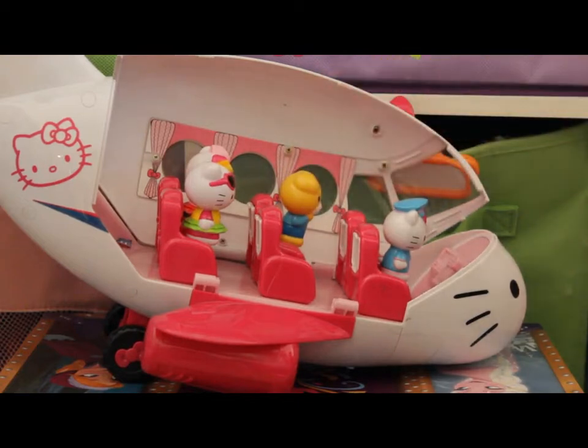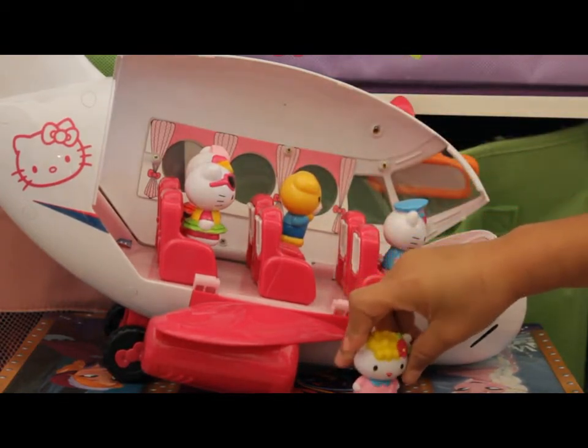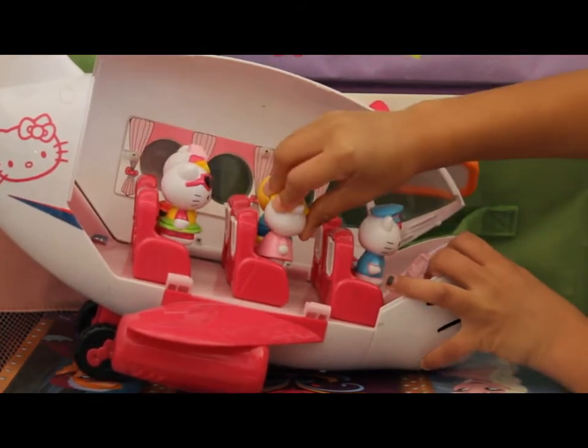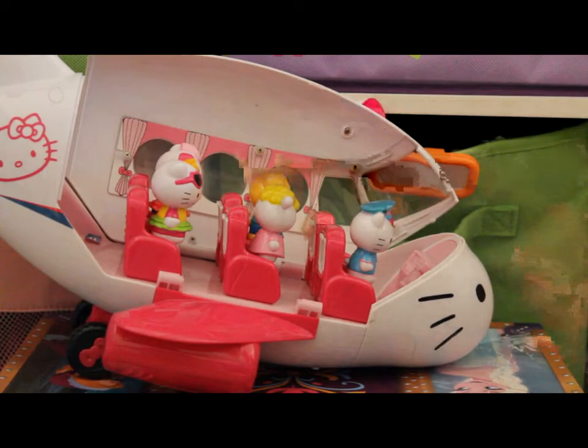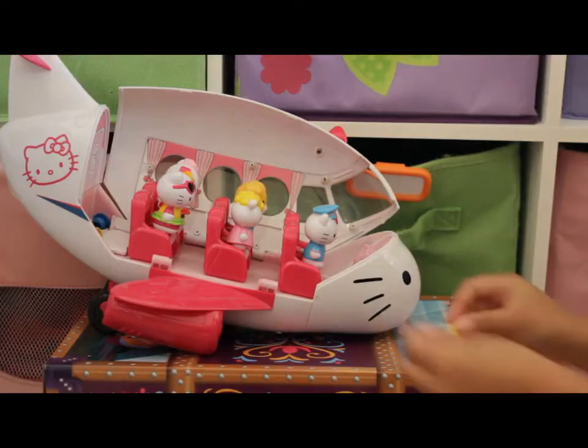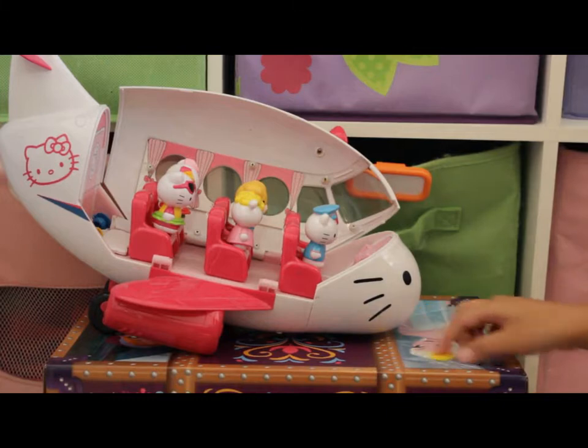He will sit right there. And we have Mimi, which is her sister. I'll put her in there. Now they're all in. And right here we have some little trays for food. And we have milk and a pie.